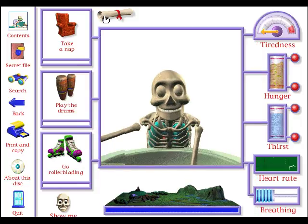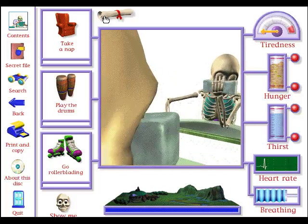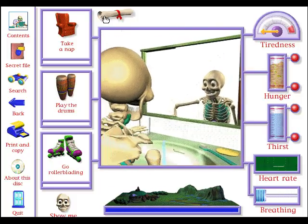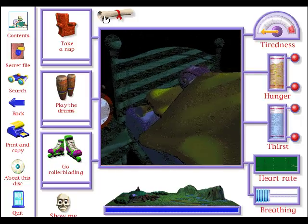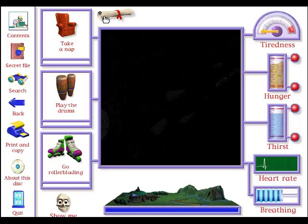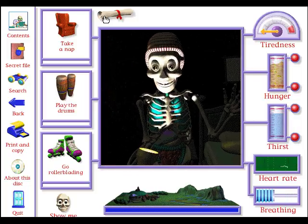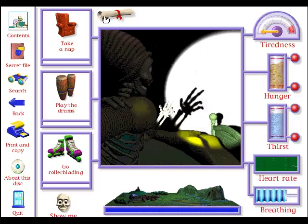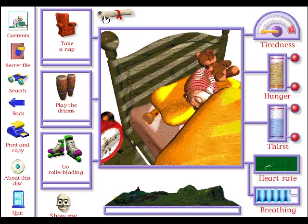But now it's time for me to go to bed. Good night! Oh... Whoa! Click on me in my bedroom to start my day.